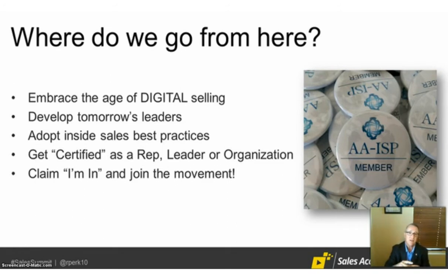Last year, we knew leadership needed development. We created the only thing of its kind that's available out there called the AISM, Accredited Inside Sales Manager. That's strictly for inside sales leaders, and it's content-rich, helping leaders develop. There's nothing out there like it.